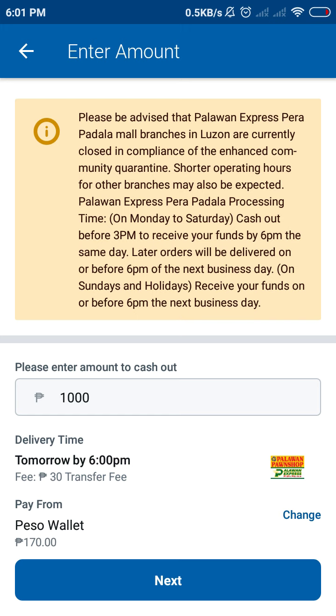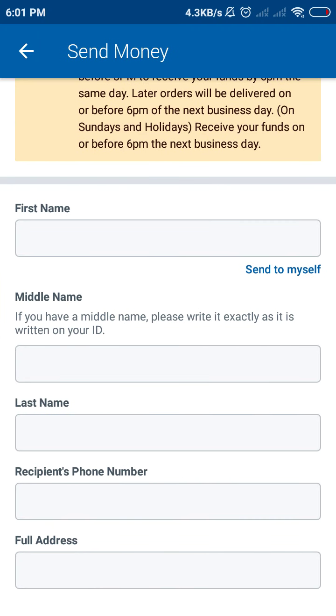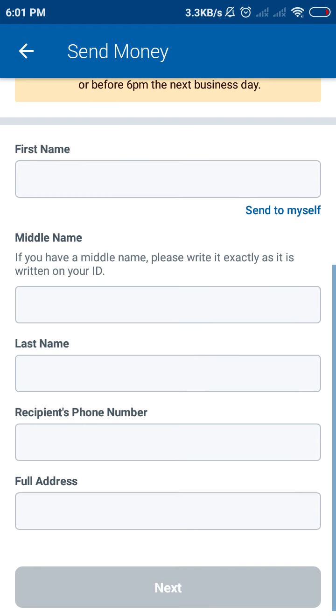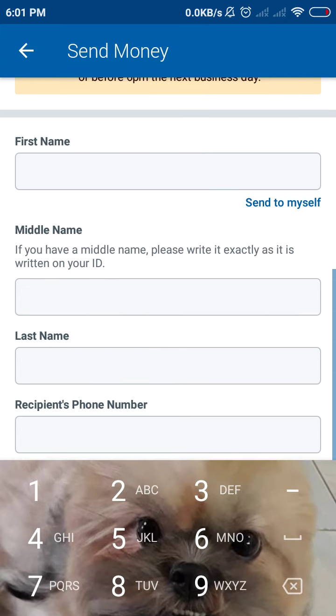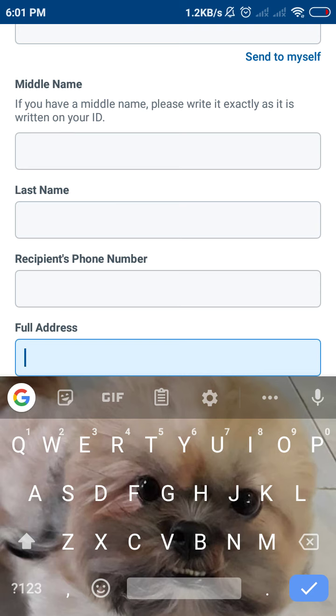So after mo ma-enter yung amount, just press on next, and from here you have to enter the information of the recipient. So first name, yung middle name, it's not mandatory, so pwede mong lagyan, pwede hindi, doesn't matter. Last name, recipient's phone number, and then full address. Sa full address, ang nilagay ko doon is yung email address ko.